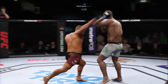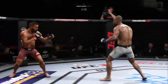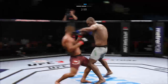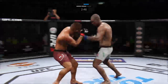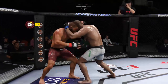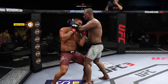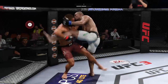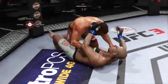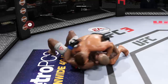That one hurt. Doubles up on the jab. Oh, strong punch there by Oliveira. Looked like it did stun him a little bit. He's trying to stay up. Position here.